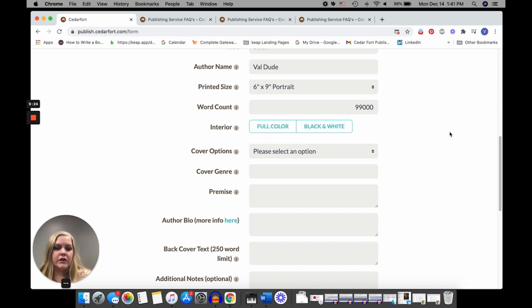Now for the interior, since this is just a regular novel that I'm creating here, I'm going to choose not full color, but black and white. Now suppose I wanted to add a picture that is full color in my book, which is a thing that people do, then you need to choose full color, because only one full color page in a book makes the whole book considered full color.